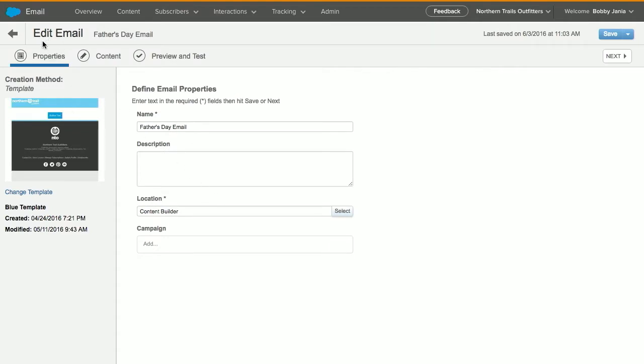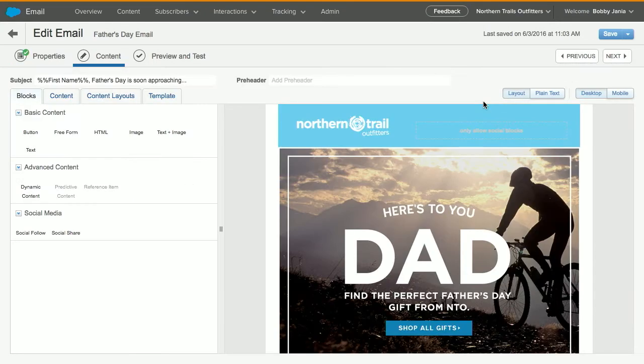I've got 3 steps. I'm going to define my properties, create my content, preview and test it, and then once I'm done with that, I'll actually be able to move on to that next step of actually doing the send flow. So I can choose my template, I can see my email name, I can add a description, I can figure out where I'm saving it. Now I can walk through it.